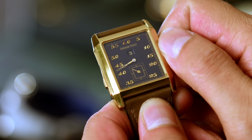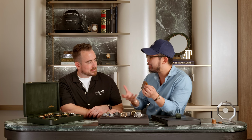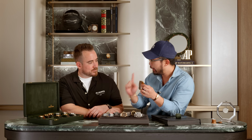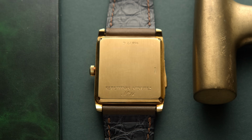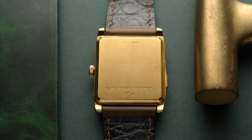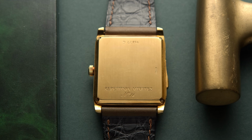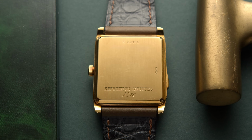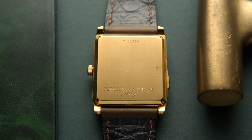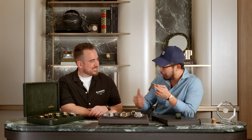When AP was exploring how to go back to the minute repeater complication, they didn't have anything they could work with, so they needed to come up with something completely new. This was the first movement that AP developed in-house. And it's a jumping hour minute repeater. So the previous movements, as you know, they largely relied on suppliers like, for example, Jaeger. So this one was tasked to a young Italian watchmaker by the name of Giulio Papi. And it's quite a famous name today, but back then he was just an up-and-coming watchmaker.